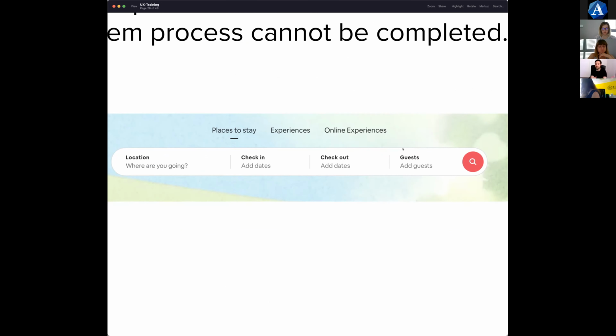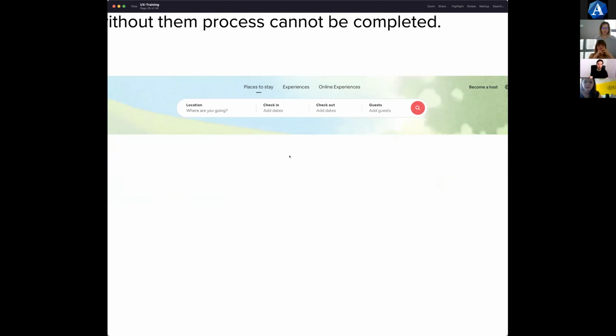It would be nice if we could just enter the location that we are going, but that piece of information is not enough. So in the example of Airbnb, the complexity of the search cannot be reduced more than this. There are 4 pieces of information that are required, and we cannot reduce complexity anymore. I hope this makes sense. Okay.